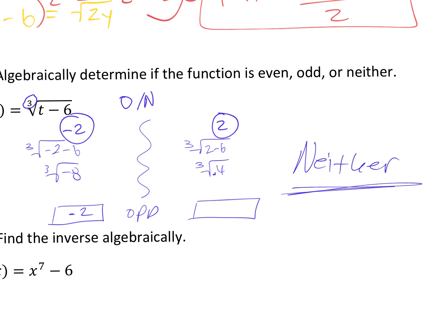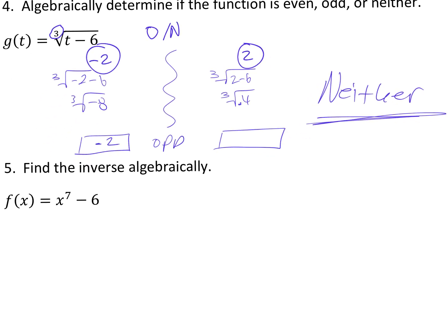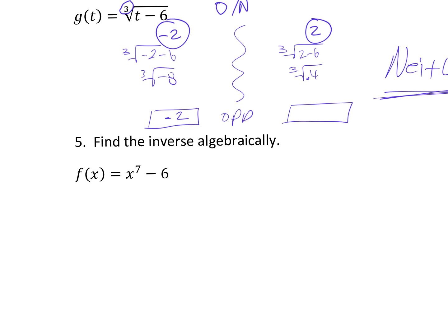Don't get stuck on, oh, I don't know what that value is. It doesn't matter. It's the relationship between the two answers. If this function had the highest exponent that was an even number, and I thought this was an even function, what would my answers need to be of each other? If it's even, they have to be the exact same. Good.